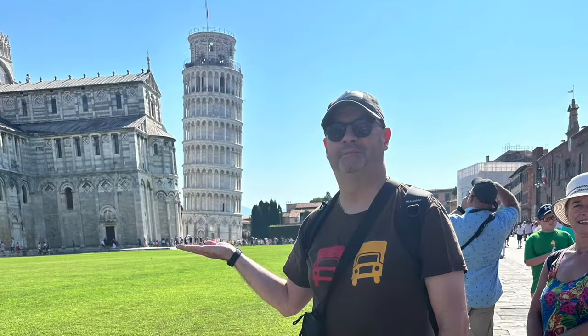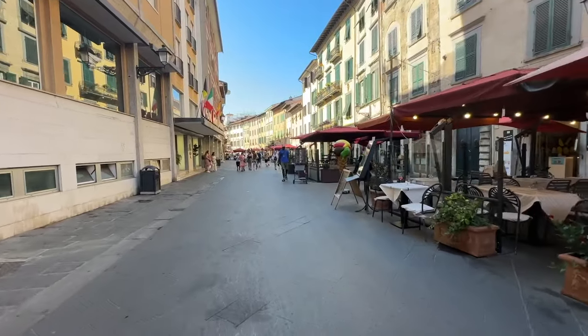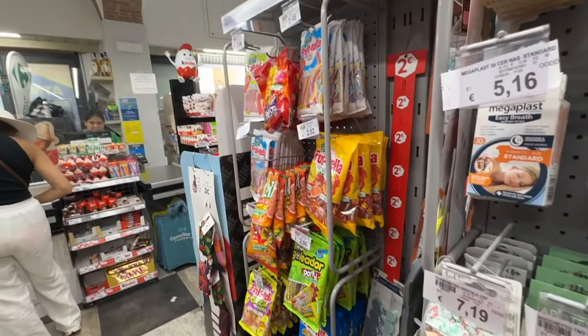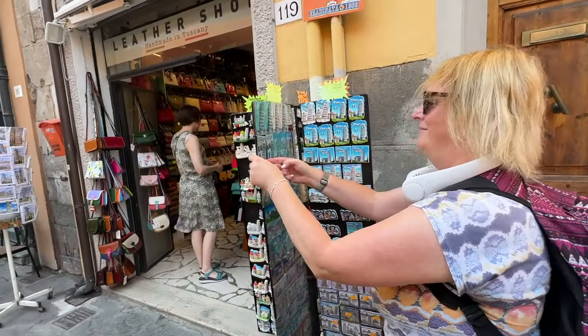We snapped loads of pics of the tower and then headed down into the city past shops and cafes and, hang on, a supermarket. Can't resist a supermarket. And in this blistering 37 degree heat, we just had to load up our backpacks with bottles of drink, bags of crisps and lots of sweets, of course. Mooching around Pisa was a delight.